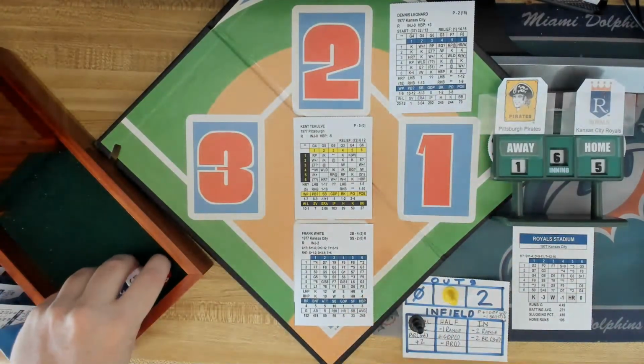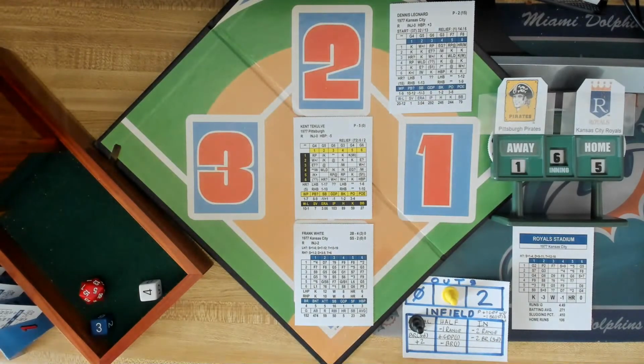Next up is Frank White. Tekulve, 3-4 against a righty. Strikeout chance, 15 too high. White, 6-3, fly ball to left.